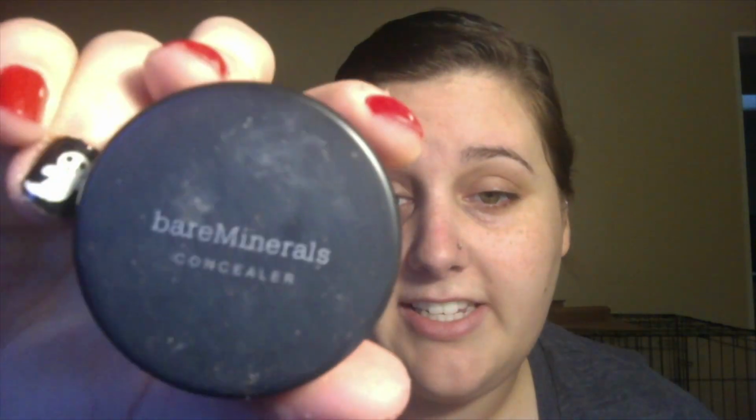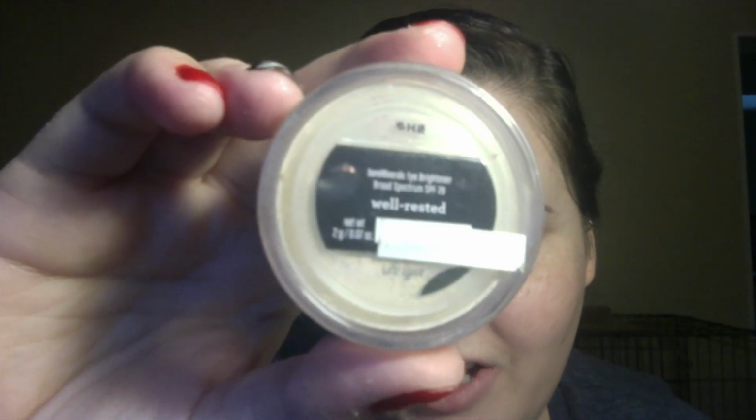I'm also going to use their concealer. This is called Well Rested, and it is for under your eyes, but I mean, it's a concealer, so I just use it wherever I use it. Here, in my highlight areas, because I got dark circles. Ain't it lovely? I've got my base. My face is moisturized. Now, you want to moisturize your face and have some sort of a base.